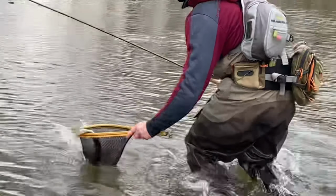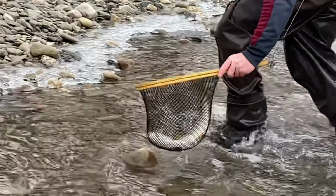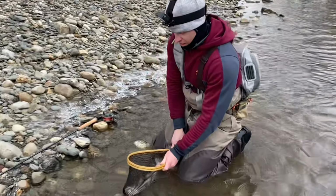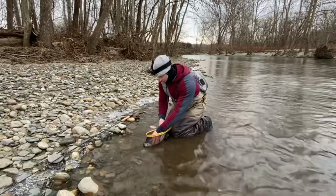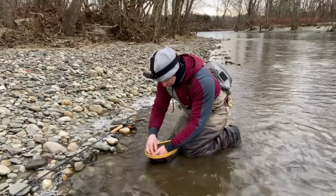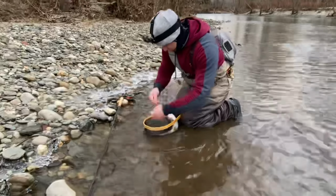Oh my God. Long one. Big female. Ooh. Maybe not as heavy as the last one, but boy, is that not 17? Sheesh, that's a long fish. Inhaled that River Soldier. These flies are killing it.